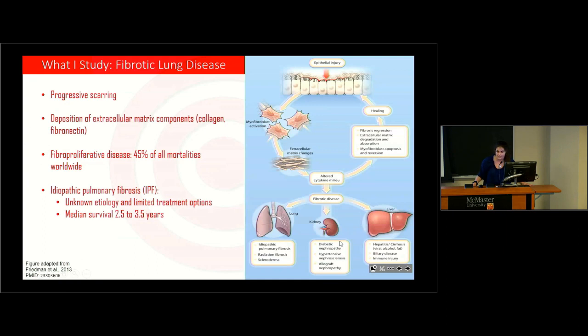Fibroproliferative disease is responsible for 45% of all mortalities worldwide. Now, this isn't just in the lung. As you can see in the diagram here, it can occur in the kidney, in the liver. In the liver, it can manifest as cirrhosis. I know people might be a little more familiar with the term cirrhosis than idiopathic pulmonary fibrosis.